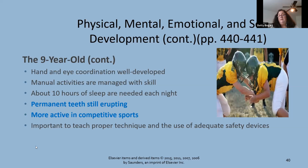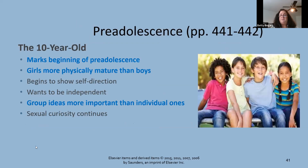About 10 hours of sleep at this time is what they need, so less than your preschoolers. Permanent teeth are still coming in. They end at puberty, so from 6 through 12, they're all coming in. And they really love competitive sports and they love winning. And when they're playing sports, if they're riding their bike, they need their helmet on. Or if they're riding their skateboard, they need to have their knee protectors or their wrist protectors. They need to know those safety devices.